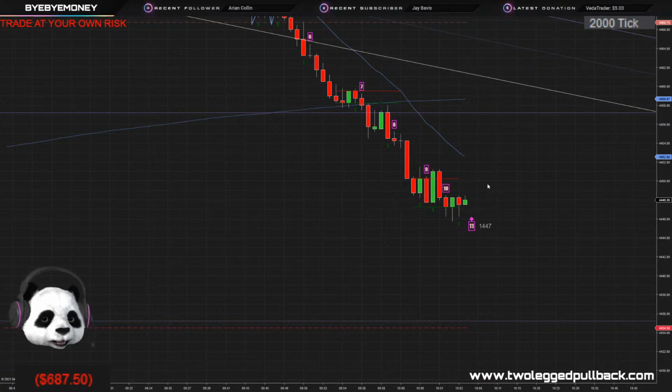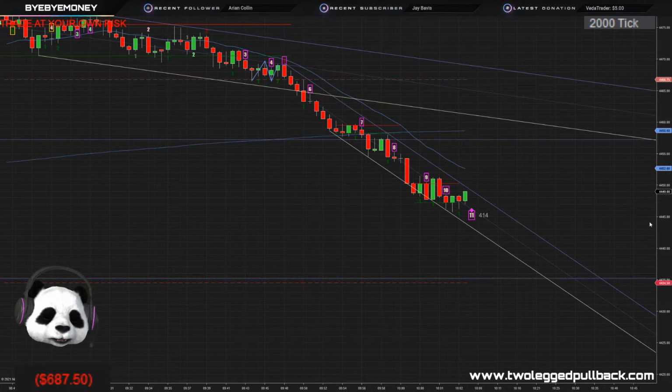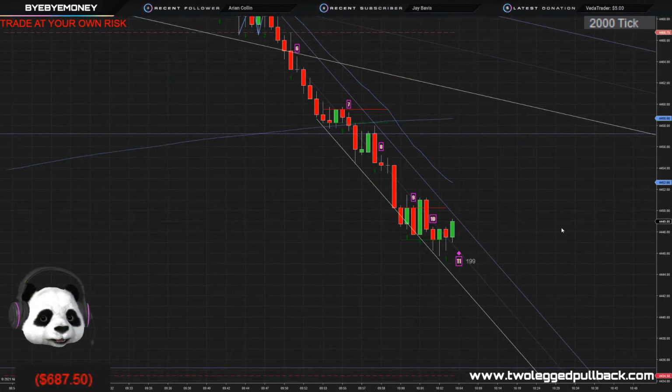Okay, it looks like it's starting to find some consolidation here on the trading range indicator, marking some choppiness. 1, 2, 3, 4, 5 overlapping bars. At a certain point in time, you're going to say this breakout is done. Just don't know if it's done yet. Small pullback bear channel.